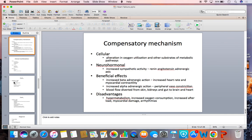Then neurohormonal pathways increase sympathetic activity. Okay, the renin-angiotensin adrenergic axis is stimulated because the heart is failing initially. In order to maintain the cardiac output, sympathetic tone is stimulated and heart rate increases. In order to increase the cardiac output, heart rate increases in order to improve the cardiac output, that is minute volume.